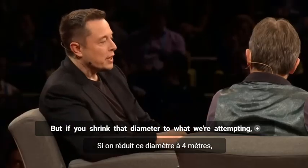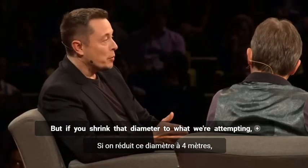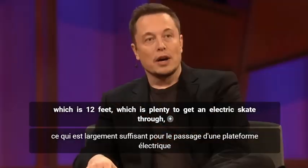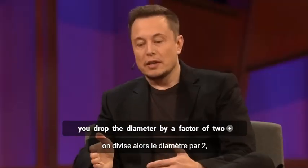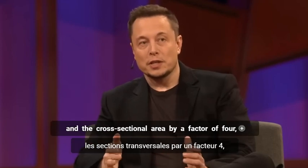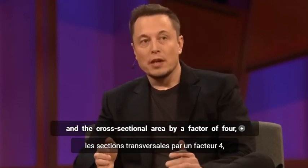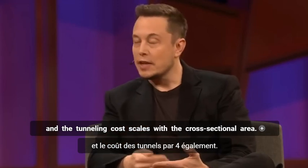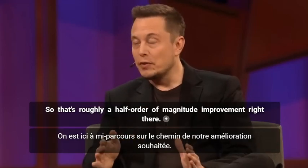But if you shrink that diameter to what we're attempting, which is 12 feet, which is plenty to get an electric skate through, you drop the diameter by a factor of 2 and the cross-sectional area by a factor of 4. And the tunneling cost scales with the cross-sectional area. So that's roughly a half order of magnitude improvement right there.